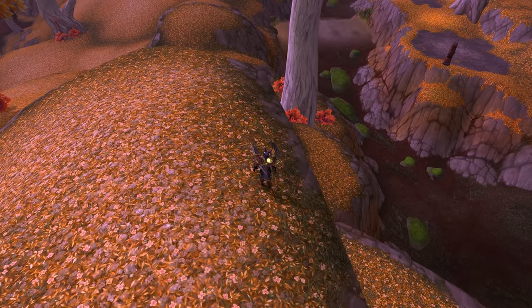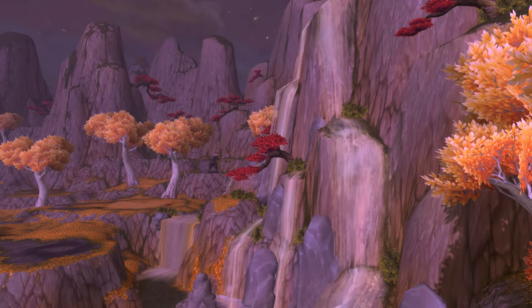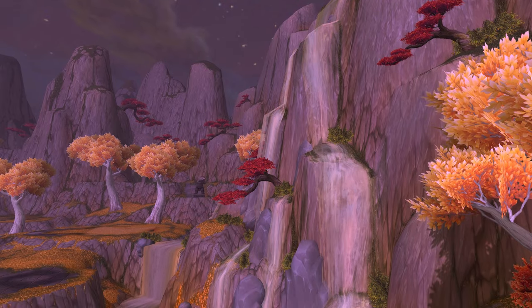Oh, here we go. So coming up, we have our first river going down from the beautiful waterfall scene here. Wow, love that. Look at that. I'm going to take a screenshot. That's a beautiful screenshot there.